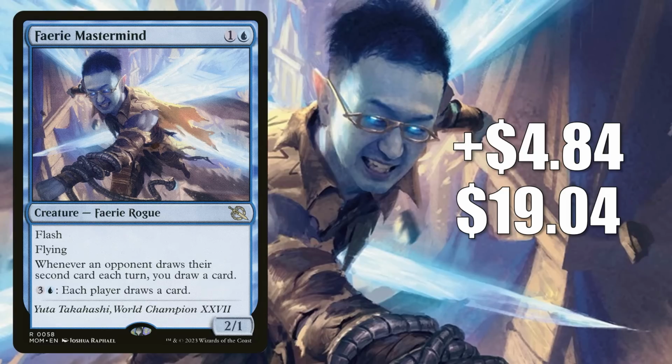And finally, coming in at number 1 is Faerie Mastermind. This is at 484 to 1904 for a 34% increase. This card has made a big impact on Standard. It was a 4 of in 4 of the top 8 decks at the Magic World Championship tournament recently, including the winning Dimir Demons deck. The other 3 decks in the top 8 that ran copies were another Dimir Demons deck and 2 Dimir midrange builds. Needless to say, that kind of exposure is going to lead to a price increase.